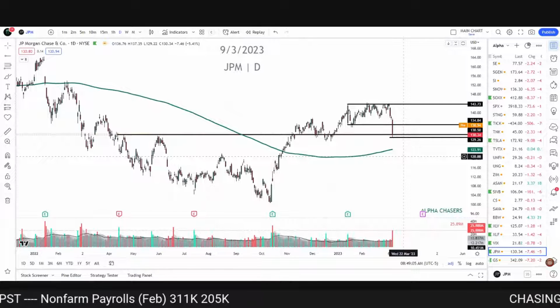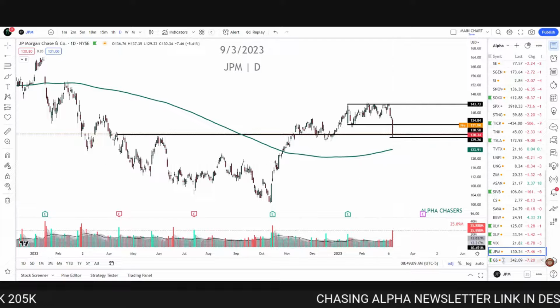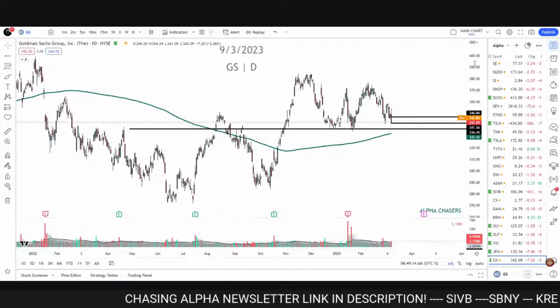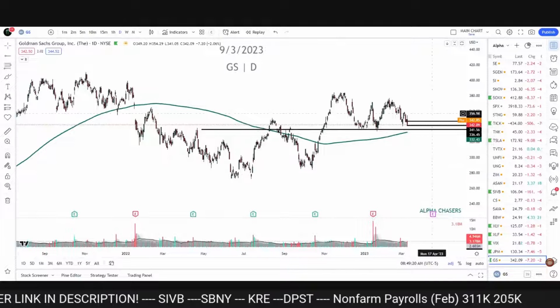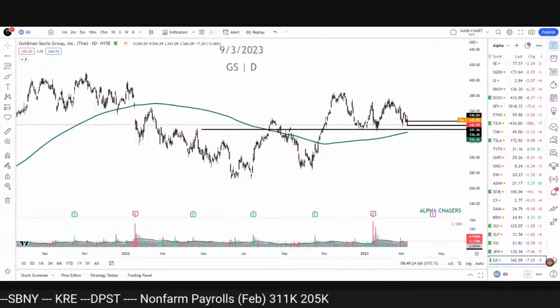You think that they're going to be affected by SIVB? There's just no way. They're not even in the same category. They shouldn't even be quantified as the same kind of bank. Well, they're really not, are they? But same with Goldman. Some of these names are just going to absolutely explode. I really believe that.